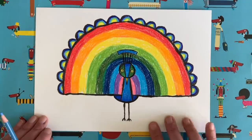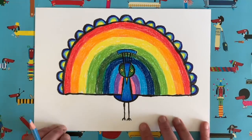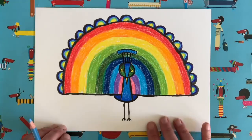Okay, so I have pretty much finished my rainbow peacock drawing. What do you think? I think it's pretty cool. I think there might be a children's story in this, you know. Watch this space, you never know.